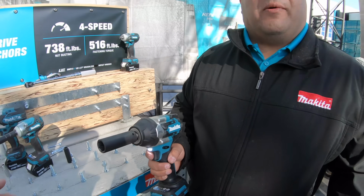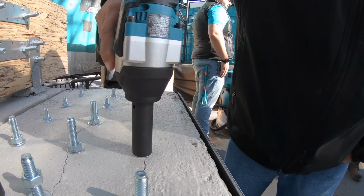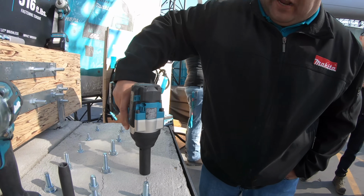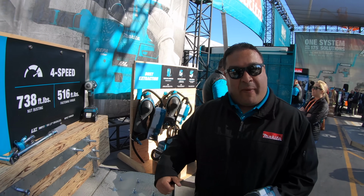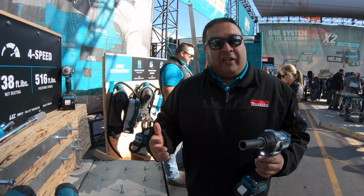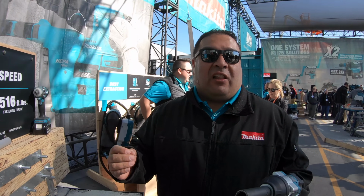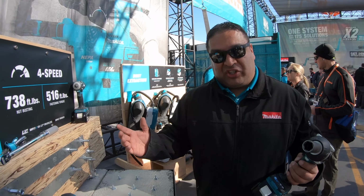Okay. So let's talk about auto stop. So an auto stop forward number 1 is going to take it all the way down and stop for me on the first strike. So now I can go back and take my torque wrench and finish off my application, without cracking the concrete. The difference between 1, 2, and 3 is how long it stops impacting while you're squeezing the trigger. So on number 3, it'll stop impacting after a second.